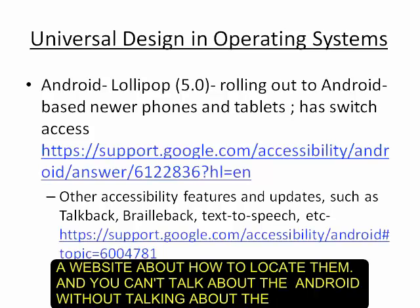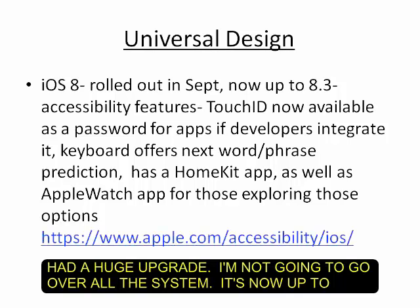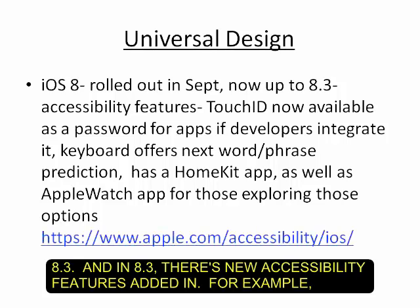But you can't talk about Android without talking about the iOS product, the Apple products. A lot of you know, or you should know, that iOS 8 rolled out in September of last year, and it had a huge number of upgrades. I'm not going to go into those because to me that's old news. It's now up to 8.3, and in 8.3 there are some new accessibility features added in.